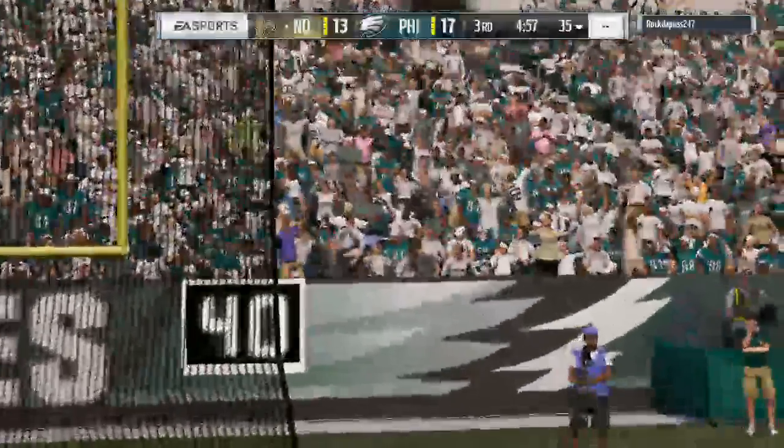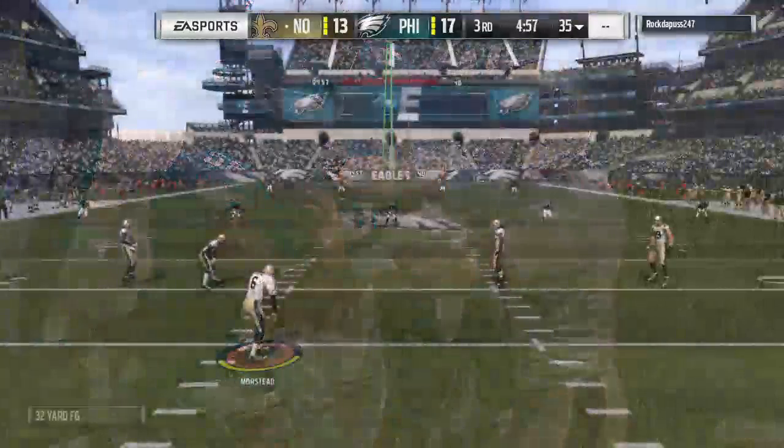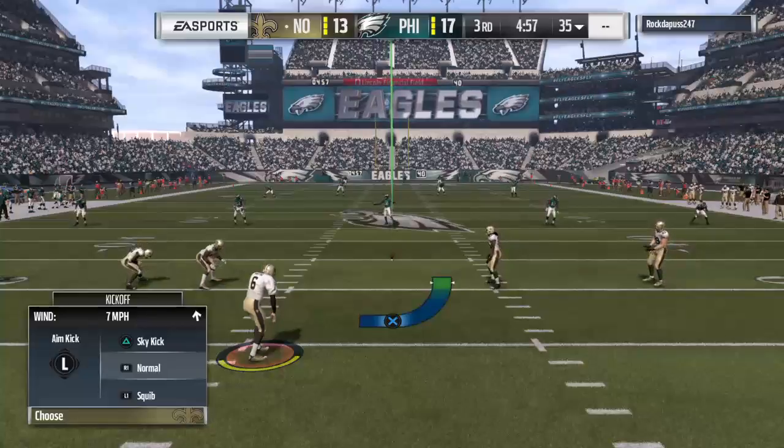And this is no good. It's a missed extra point. Boy, in a tight game, how important might that turn out to be here as the second half rolls along?